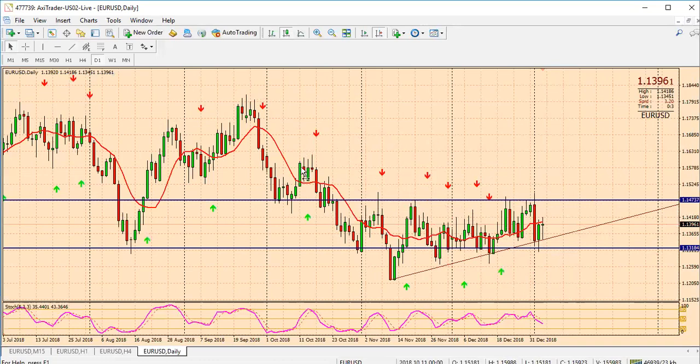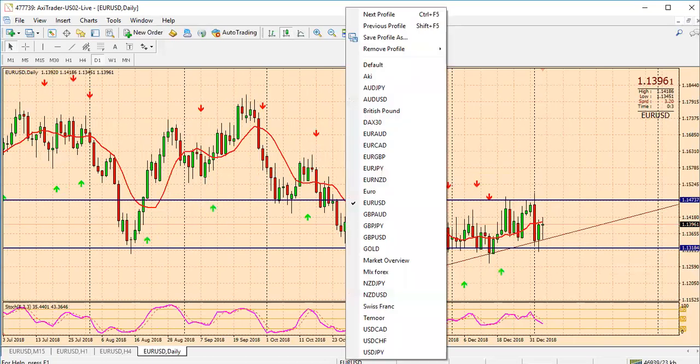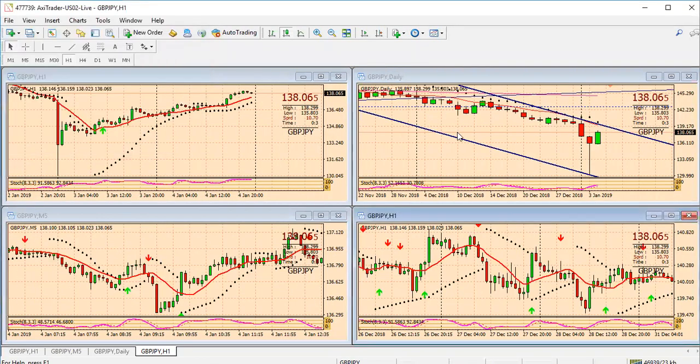Hopefully that makes sense. This pattern I identified, and this is what I'm expecting to do. So let's see how that goes. And let's move on to GBPJPY. This is another pair I usually trade as well. GBPJPY. So what is actually happening with GBPJPY?